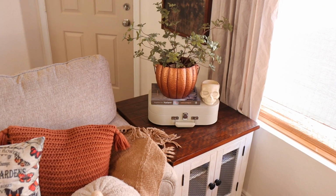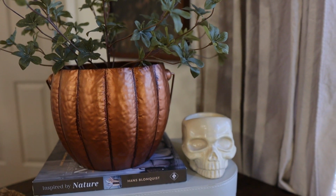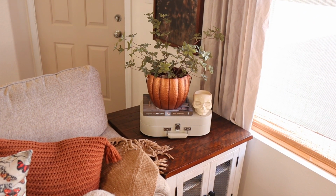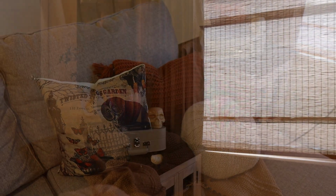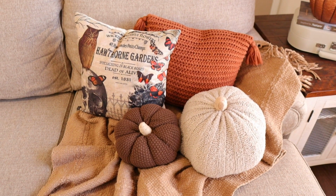Now for this corner of my living room, I just went ahead and added my vinyl record player to this table, and then I layered a book, and on top of it I added this copper bucket I got from Michael's, and inside of it is just an arrangement I got from Target, and of course another one of those candle holders from Target that are shaped like a skull. I absolutely love those.